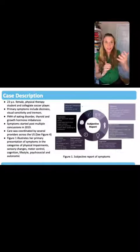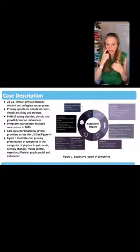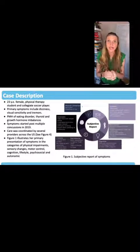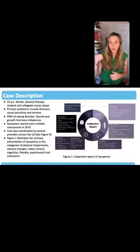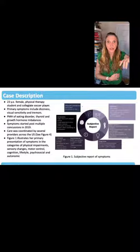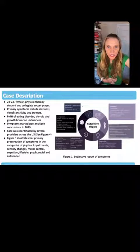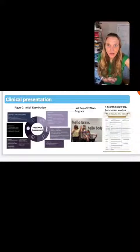What you can see here is we use our pie chart. We started by describing that person's subjective report of symptoms that they experienced after their concussion, so post-concussion symptoms and symptoms related to a functional neurologic disorder. We describe her case here and what she described as primary symptoms.